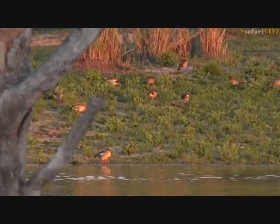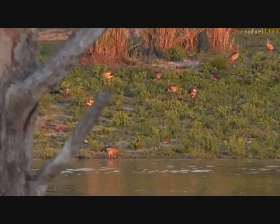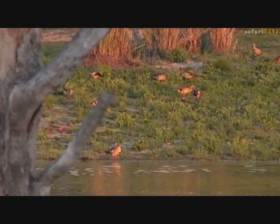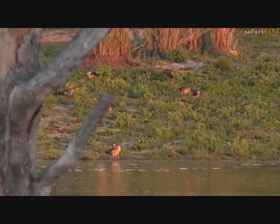No? Okay. Well, there's some goslings. There's some right there. Okay, where? In the middle of the frame. In the middle? Yeah, look at the bottom there. Are those goslings? Are those not water thicknees? I don't know. Those look like water thicknees to me.